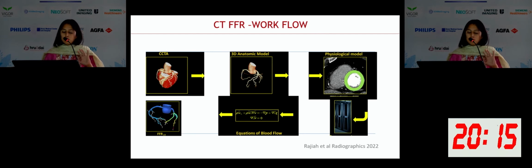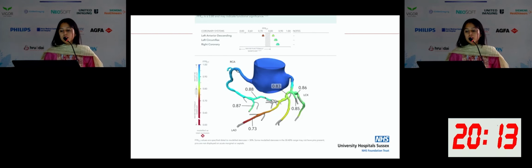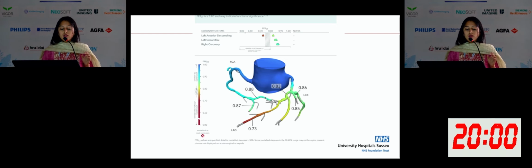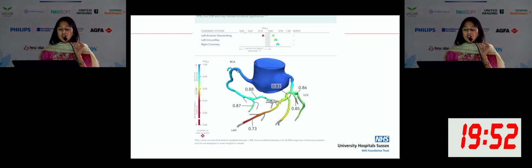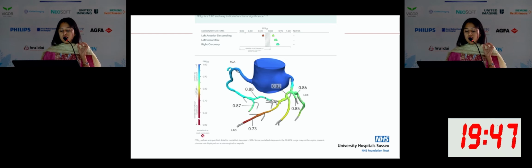And then we get a color-coded 3D map of FFR-CT. When you look at the color-coded 3D map, you can see that it varies from red to yellow, then to green and blue. The scale is between 0 and 1, and if there is a total occlusion, it is modeled as an X. You can also see some gray areas. The gray is for vessels that are less than 1.8 millimeters, which CT-FFR does not account for.